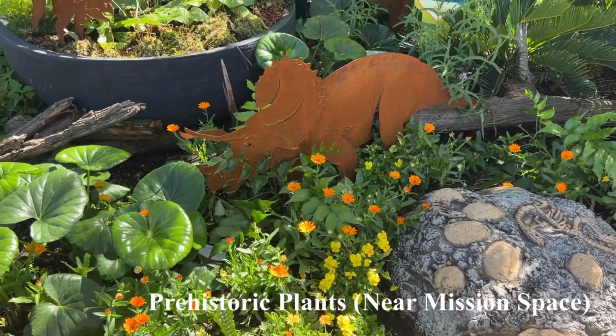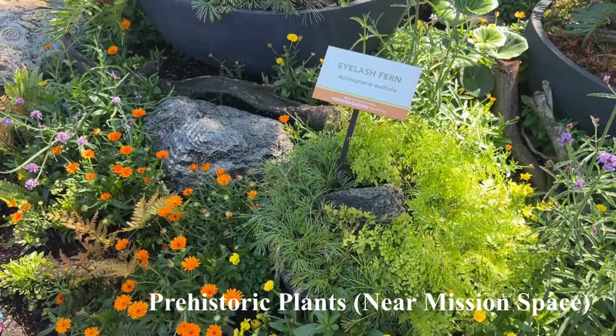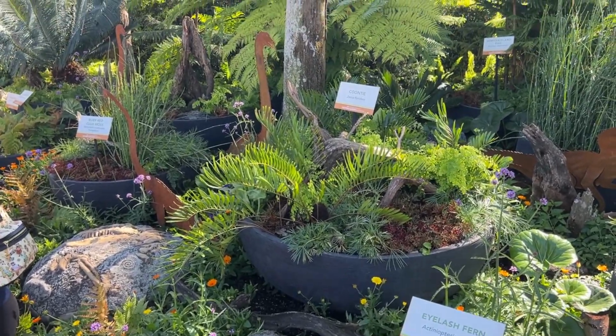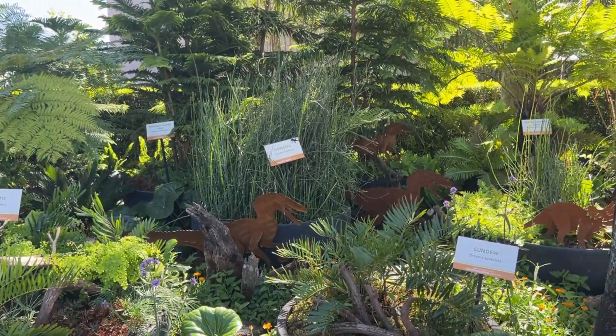Next up is Prehistoric Plants. This exhibit has a tendency to be overlooked, and I really want to put an end to that. The plants displayed here were around when the dinosaurs roamed the planet. Really let that sink in. They've survived cosmic collisions, meteors, asteroids, floods, fires.